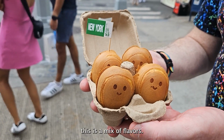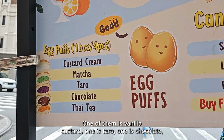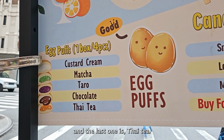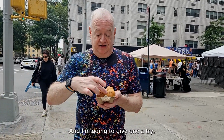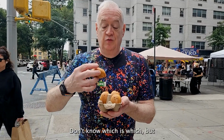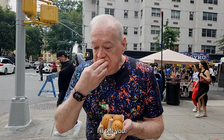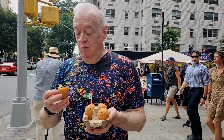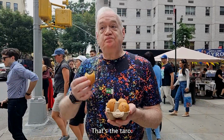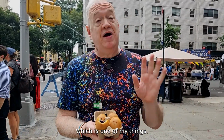This is a mix of flavors. One of them is vanilla custard. One is taro. One is chocolate, and the last one is Thai tea. So it all sounds really good, and I'm gonna give one a try. Don't know which is which, but I'll tell ya. Oh. Wow. That's the taro. It's very good, not too sweet, which is one of my things.